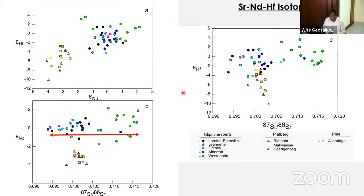This is the strontium, neodymium, hafnium data. I'll first look into the strontium. Like I said earlier on, there is a spread of strontium data, which we don't trust. We have attributed that to the alteration, also knowing that the rubidium-strontium system can be altered by this low-grade metamorphism or alteration. However, with plotting epsilon neodymium against epsilon hafnium, we see that the western area and the Klipriviersberg group do group together, with the komatiites having the most depleted compositions.